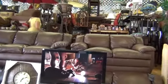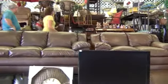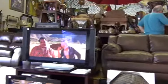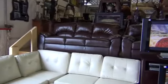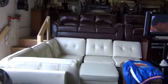People are starting to come in to look around. It's early in the day. A lot of people will come in, look at the items, and then come back during the evening at our auction time. I'm going to take you right up on the stage in a few minutes. The first thing I want to do is show you right outside here.